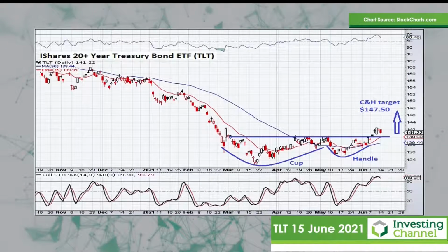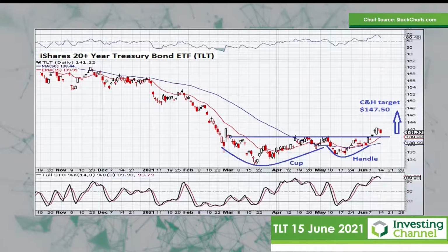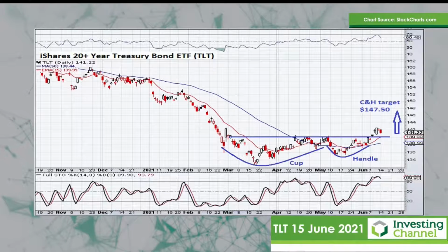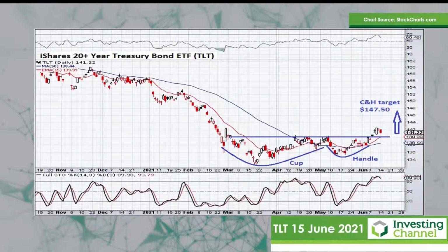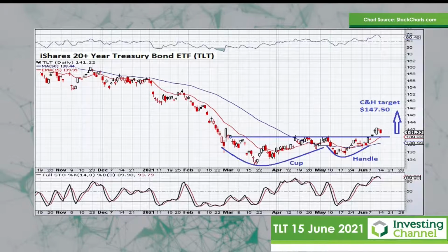Now let's take a look at the iShares 20-year Treasury Bond ETF. The code for this is TLT, and it's a very popular and well-known way to trade the bond market via an equity-listed ETF on the New York Stock Exchange. And what's evident here is that effectively this is the inverse of the yield, what we were just looking at in the previous two charts. We saw the yield breaking down, but what that implies is that the price then is breaking up.